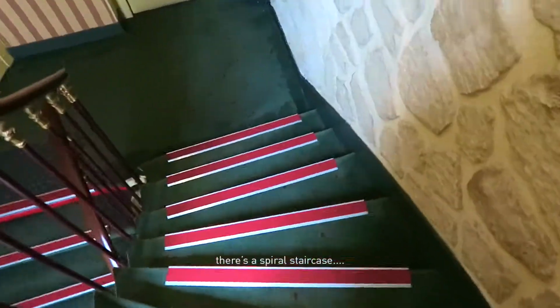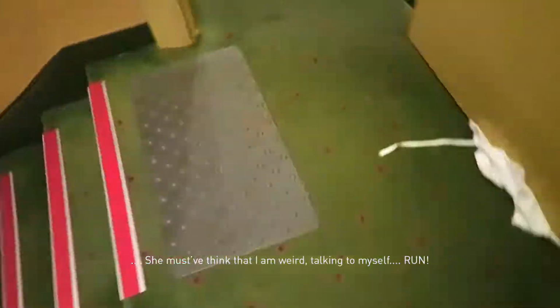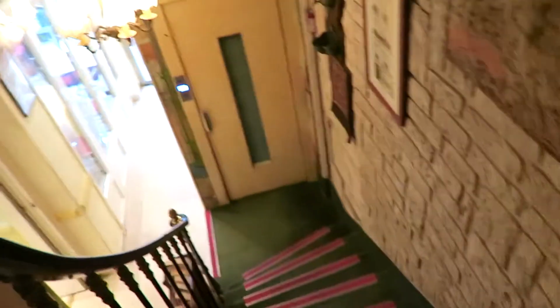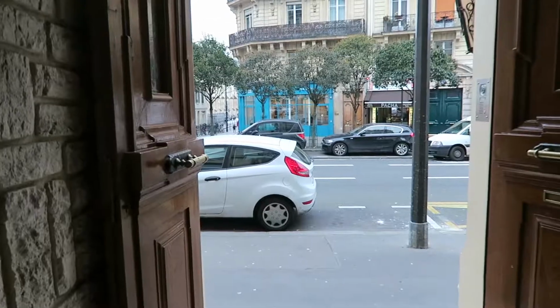There is a spiral staircase. I've never seen such a nice spiral staircase. Bonjour. So this is the lobby. And that is the entrance. Lovely place.